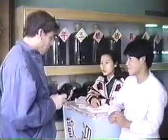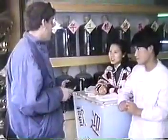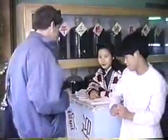Michael just explained that this is dog also. About 38 Chinese dollars, which is $4 US dollars per pound. Michael is debating or discussing whether it's dog or goat in here.